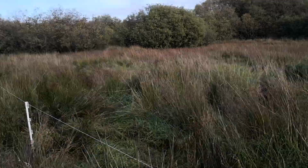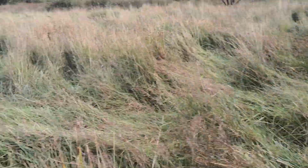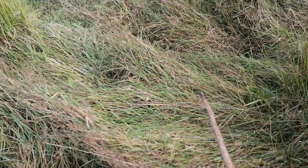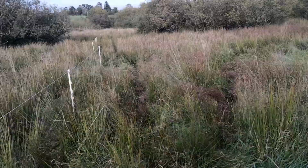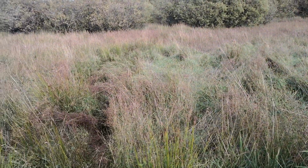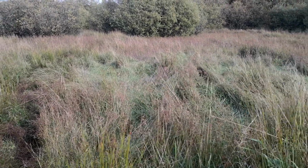The reason why I had left it completely untouched all the growing season, let me jump this wire, and now I'm going to graze it, is for this exact reason here. It's completely and utterly overgrown and matured, so the cattle are going to come along now and trample all that down into the ground and build a heap of soil. And next year I'm expecting it to be much more improved.